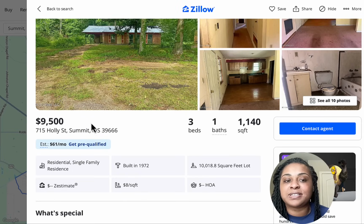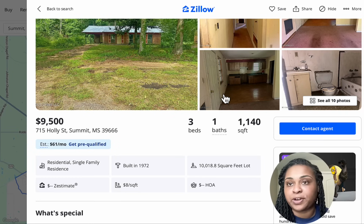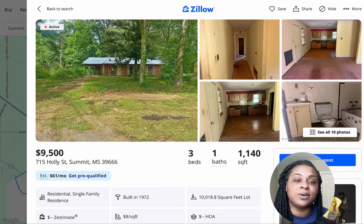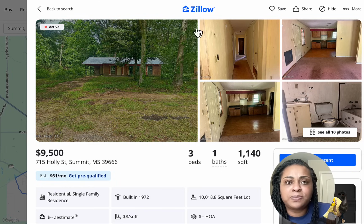I saw that the property was in Mississippi, so I wanted to mention that because I would look for the same thing in Florida, for instance, if I were looking for property. So identify if it's in a flood zone as well. All right, so that's property number one for $9,500.